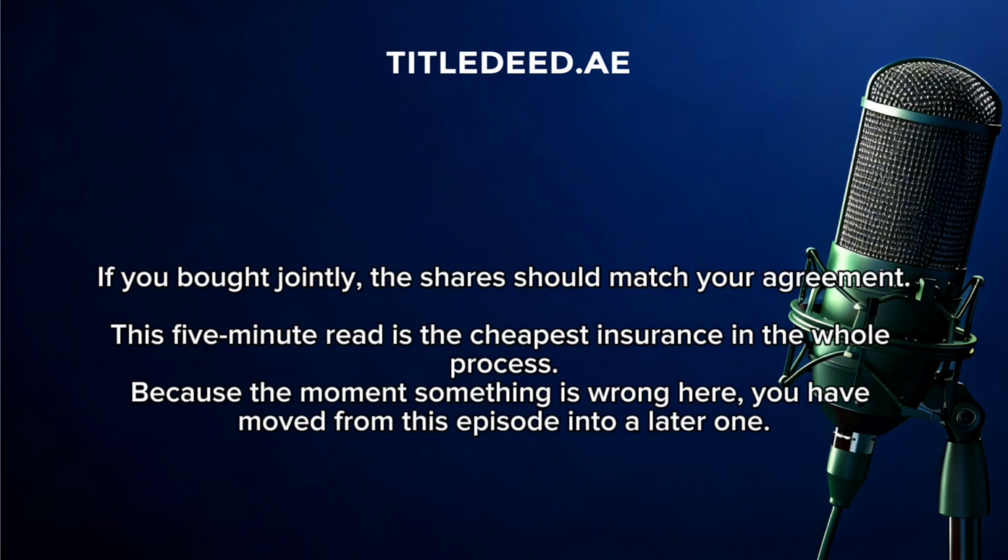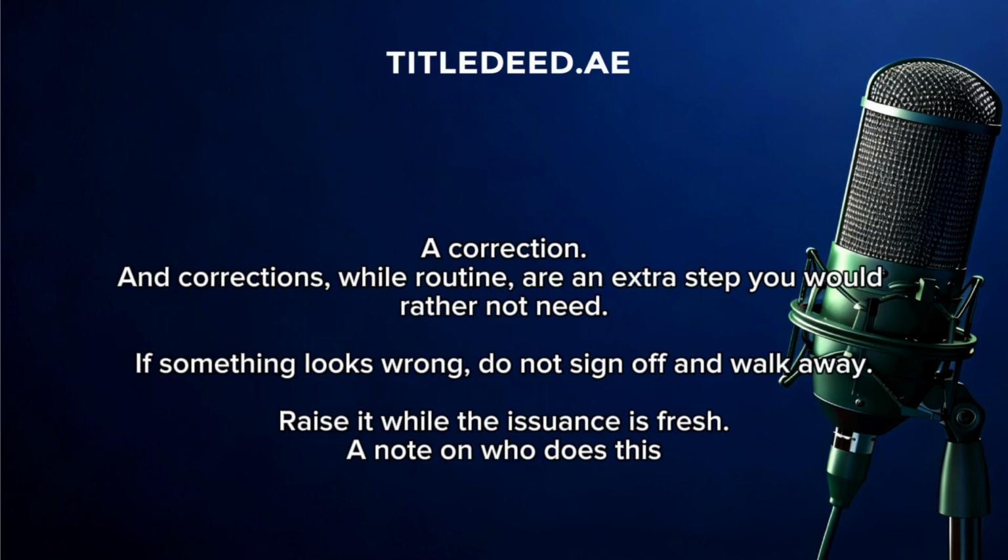This 5-minute read is the cheapest insurance in the whole process, because the moment something is wrong here, you have moved from this episode into a later one. A correction. And corrections, while routine, are an extra step you would rather not need. If something looks wrong, do not sign off and walk away. Raise it while the issuance is fresh.